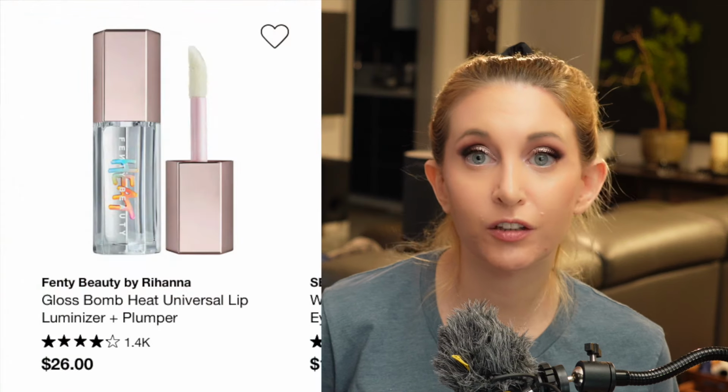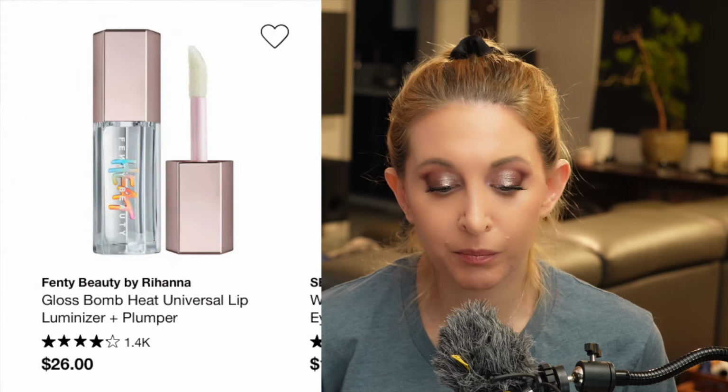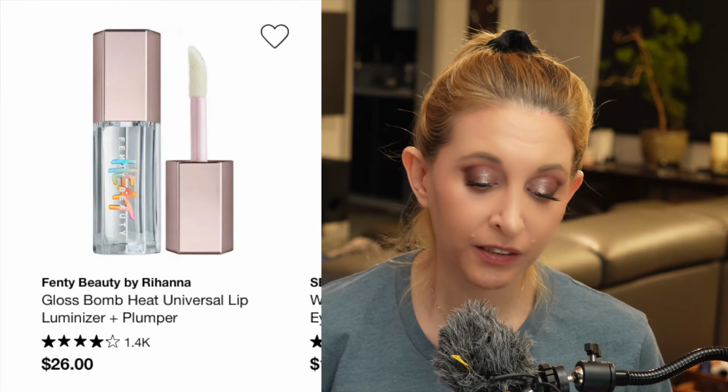We have the Fenty Gloss Balm in Heat, the plumper. I have the regular version. I like it, but I don't love it so much that I need to try it in this version. It's probably a nice gloss though.